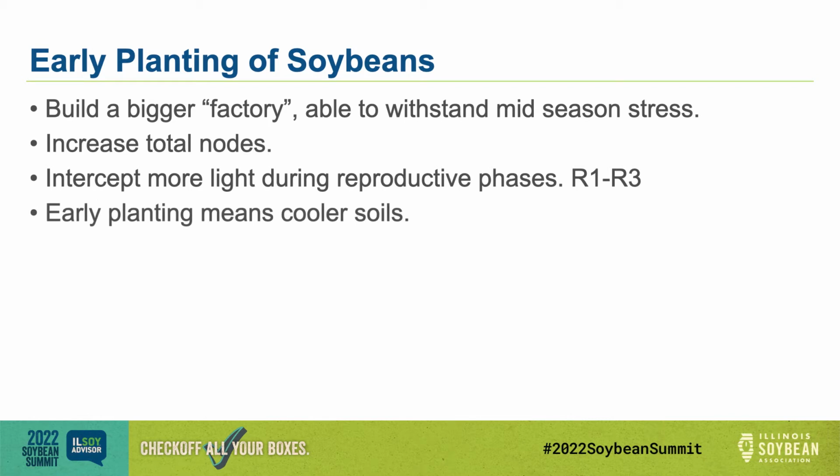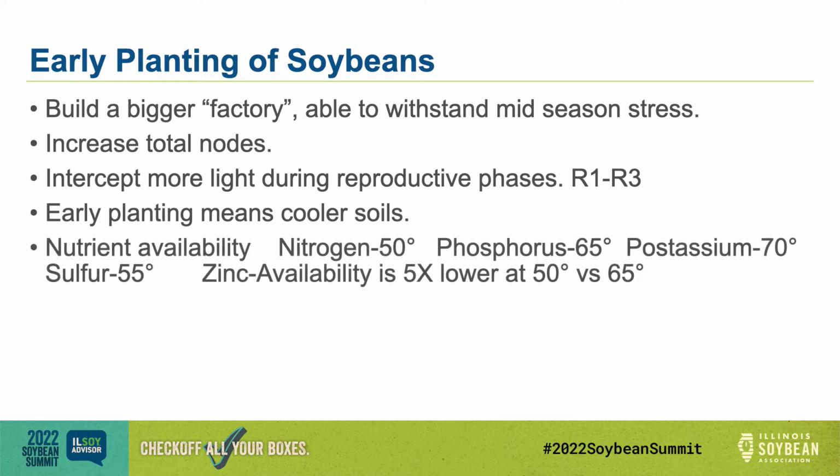Earlier planting means we're planting into cooler soils. We've been down this road before with corn. When we plant into cooler soils, microbes don't get that party going until about 50 degrees. So let's look at nutrient availability based off of soil temperatures. Nitrogen is not coming available till we reach 50 degrees. Then we look at phosphorus and potassium, two key nutrients for soybeans, 65 and 70.